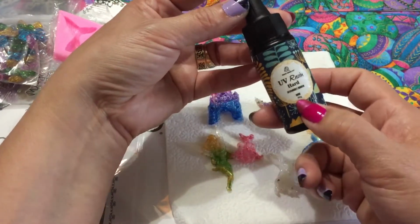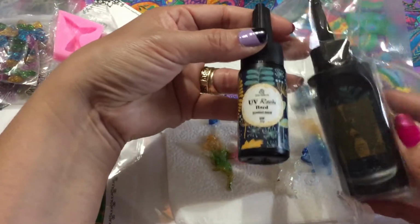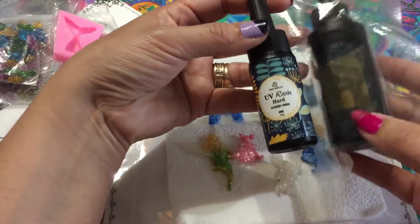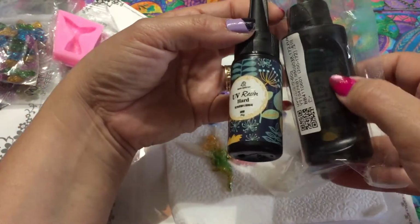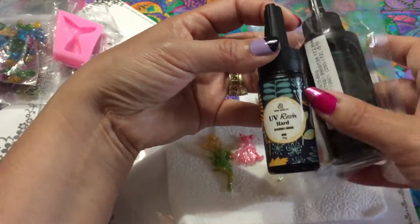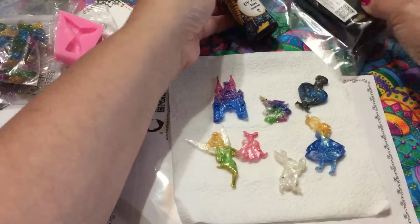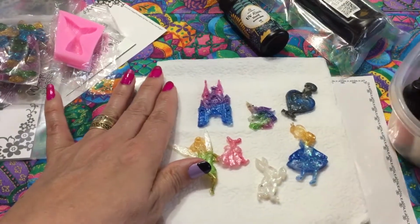I ordered this resin last year and I actually got a bigger bottle, but I think keeping it in this plastic bag might have done something to it, because it distorted the actual packaging. You can see the label on there is discolored, so I don't know if keeping it in this bag this long was a problem. But I don't use a UV light, I just use sunlight. I don't know, maybe that's the problem.